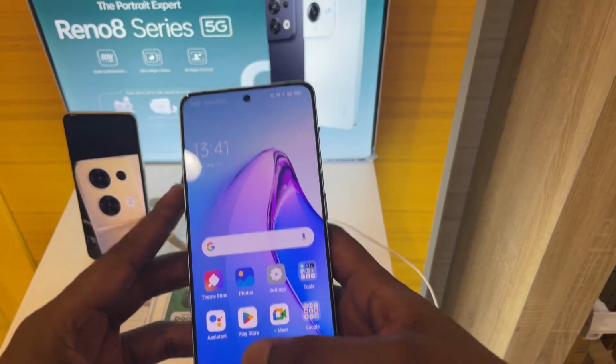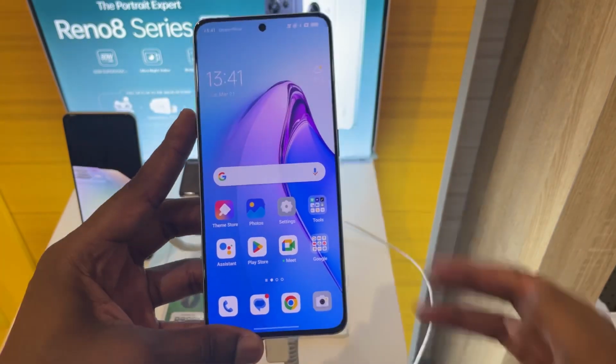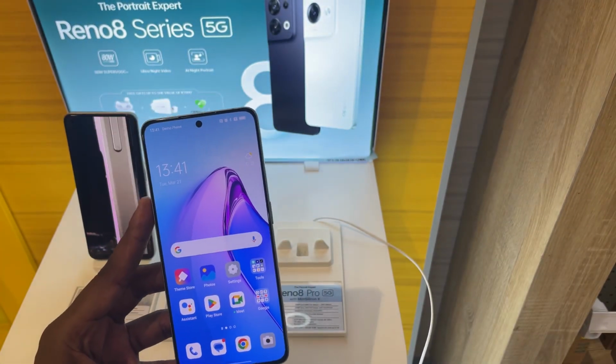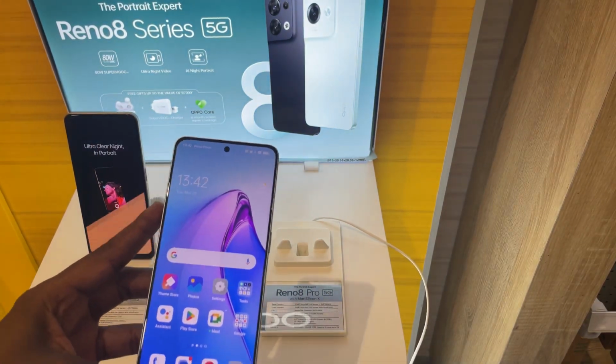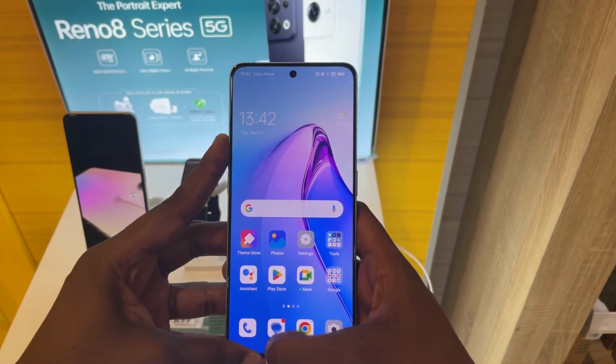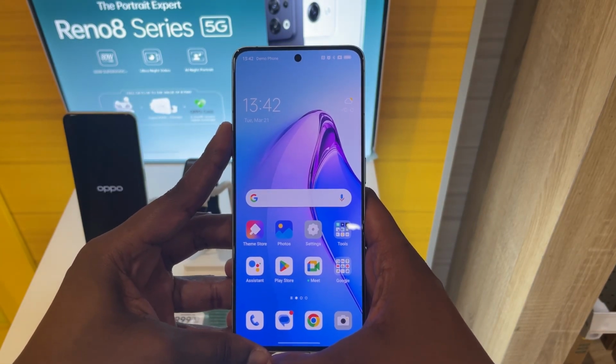All in all, the Oppo Reno 8 Pro camera system is great. The neural processor was definitely a great addition, and I just love how it all comes together. Yes, the lack of 4K on the selfie cam is somewhat of a downer, but I must say, this is one of the best camera systems on a mid-range smartphone.